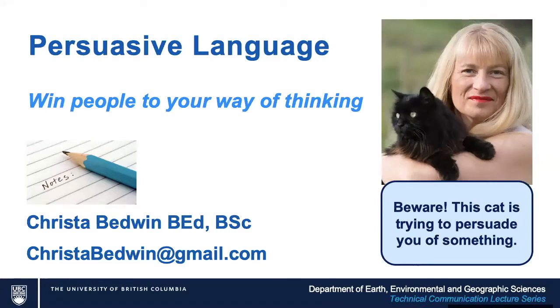This is about persuasive language, both body language and word language. And so my cat is going to help me out a little bit because we are on the internet after all, so we need a cat, right? And this cat is trying to persuade you of something without even using words. And what's she trying to persuade you of? That you should have a pencil and paper. You can see that she's looking over there at that pencil and paper.